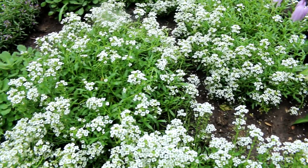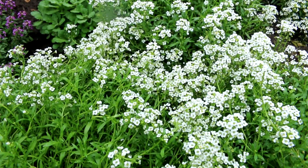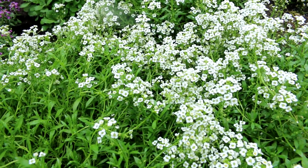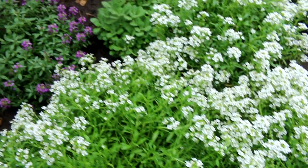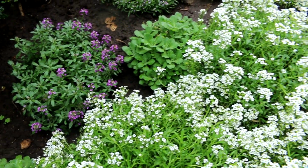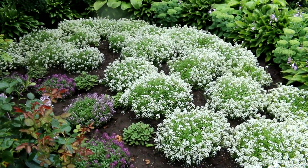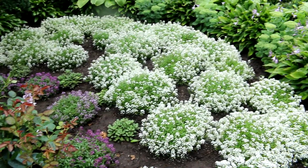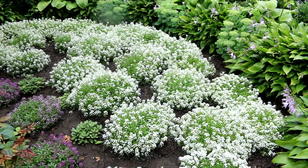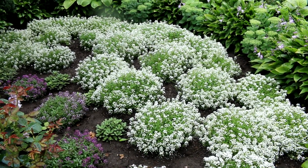Alyssum seeds germinate at a temperature of 18 degrees Celsius or 64 degrees Fahrenheit. But for faster results, I keep the temperature at 25 degrees Celsius or 77 degrees Fahrenheit. Once the seeds wake up, I lower the temperature and move the plants to a cooler location. Alyssum does not like excessive heat. It is better to find a cool, light place for the plant.